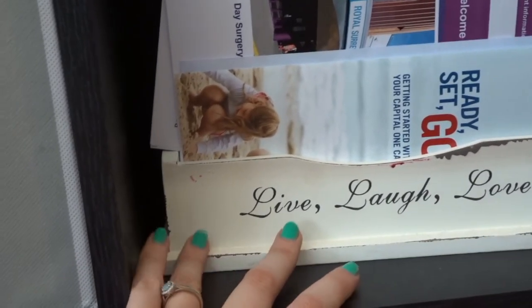Then I've got this Live Laugh Love thing, which is super cute. My mum bought me this, and actually you're supposed to hang it on the wall, and I will when we move into our own place.